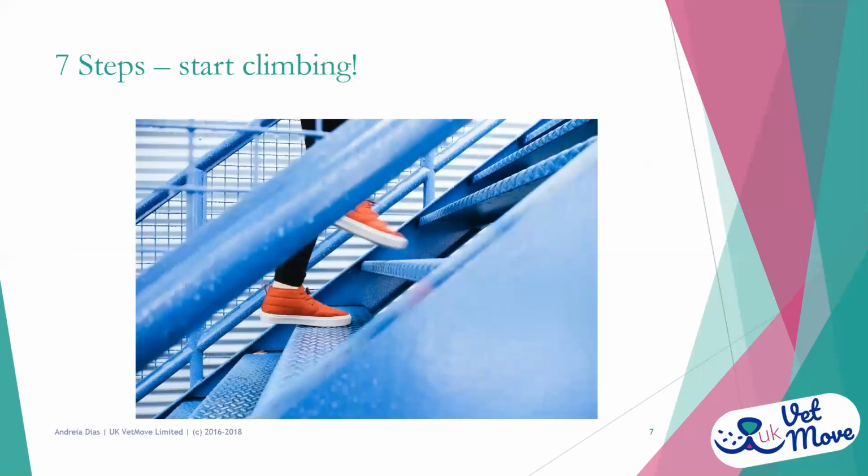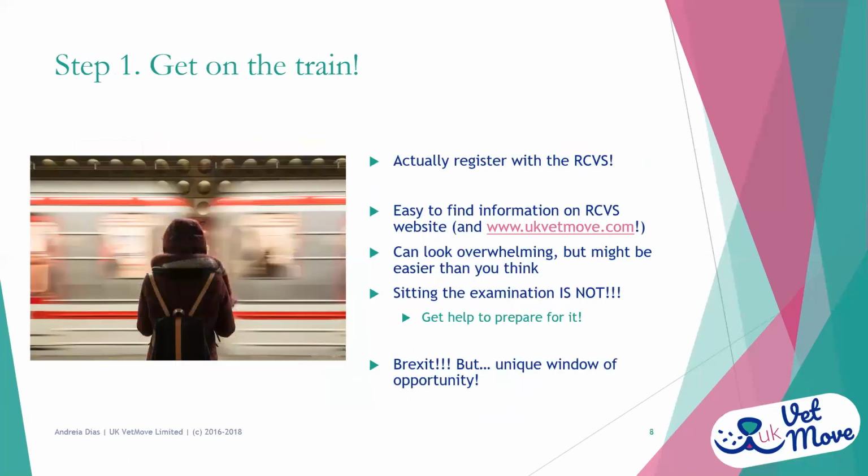So now that you know a little bit about the person who's going to go through the 7 steps, these are actually 7 steps that I have personally taken, and we will be covering each and every one of them with some depth. So let's start going through this ladder. So step number 1, get on the train.